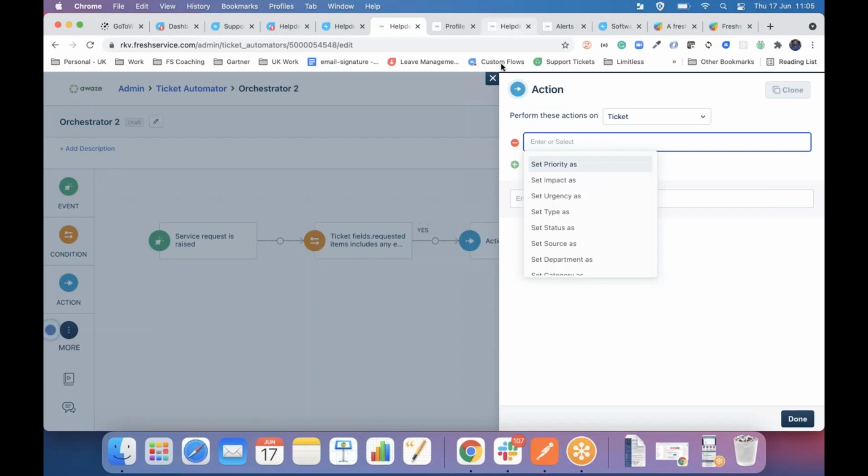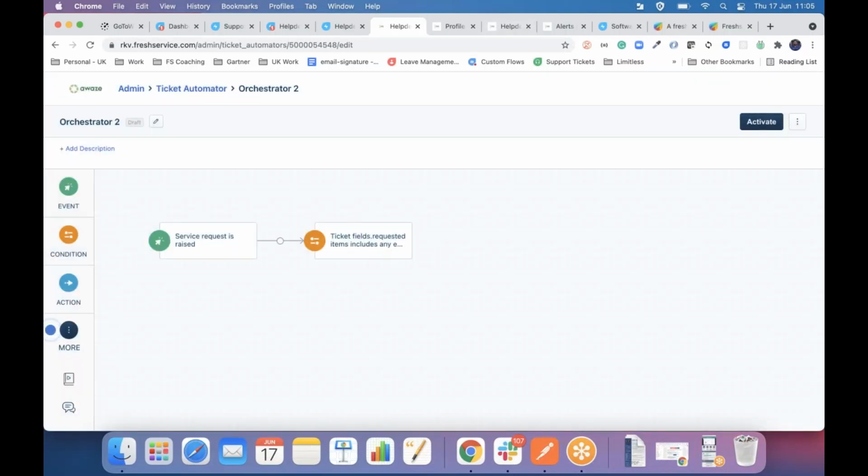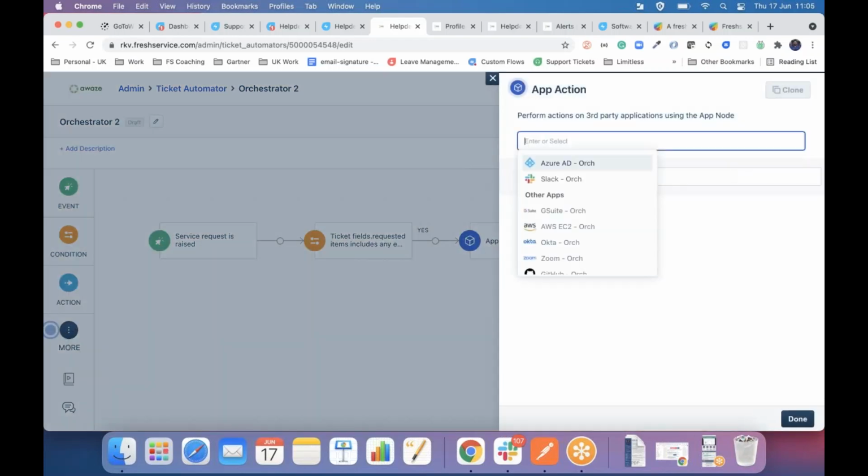Now, this is something that we have had for a few years now. Recently, what we have done is we have built the orchestration functionality, which essentially lets you automate entities outside the realms of your help desk. It's a bit cryptic when I say it like that, but what's great about orchestration is that I can very easily add an app node here.